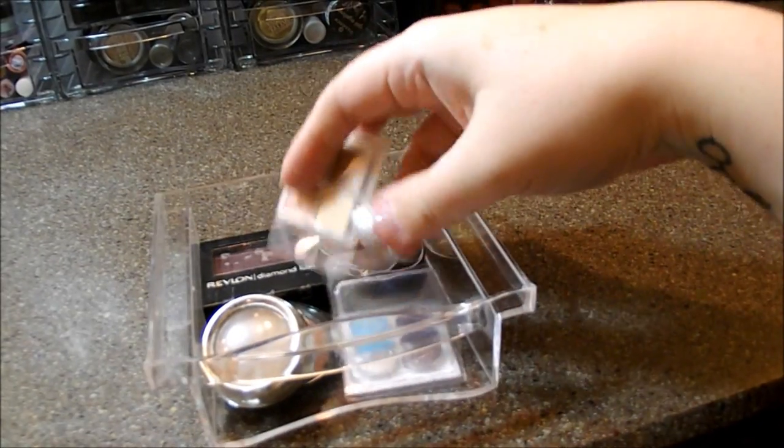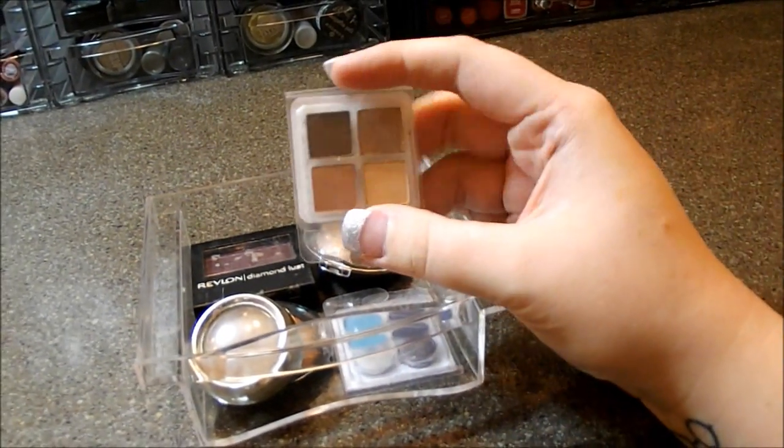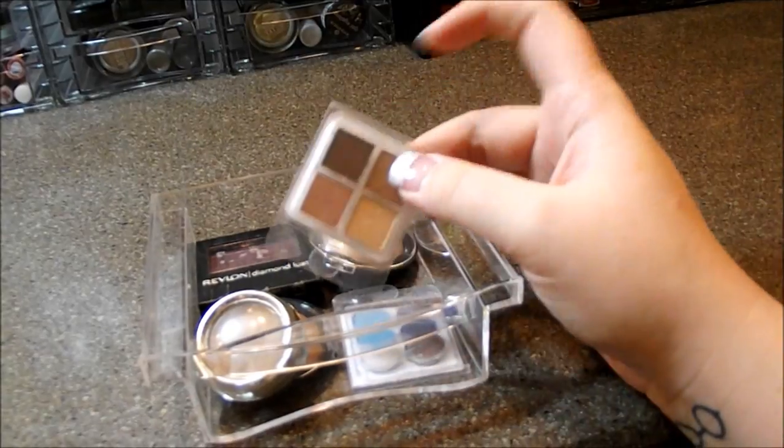And then a couple of these little sample shadows from Coastal Scents. Like when you buy from Coastal Scents, they'll send you little quads like this. But they're really good, so keep them.